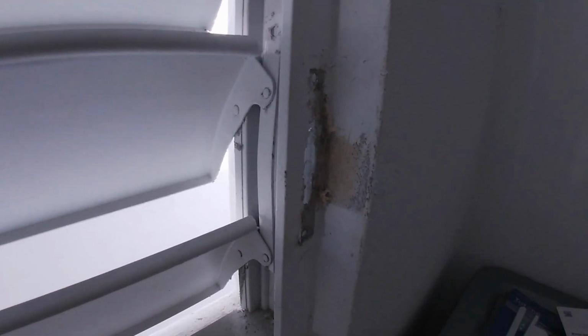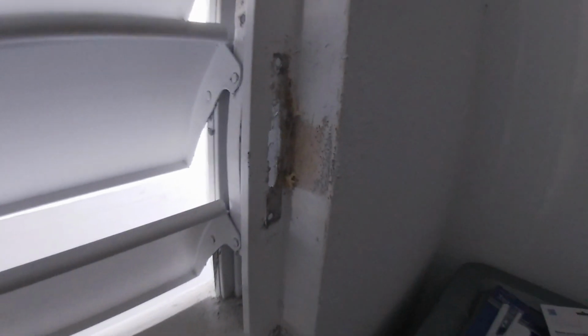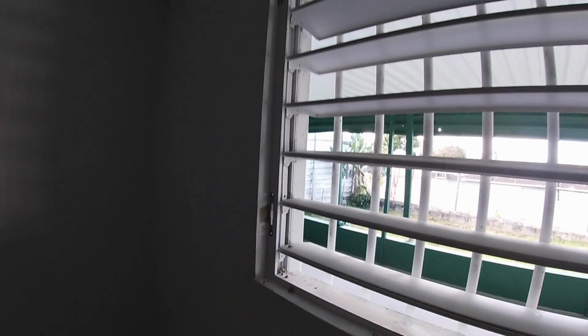It's hard to get the screws out. Usually got to grind them off, so that's why I brought my grinder with me to take them out, so I was able to remove them. So pretty much from this one here, I just have this window to repair. I was able to grind out the ones for these windows, so that's taken care of.